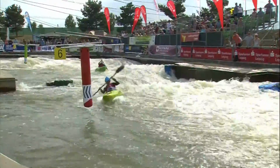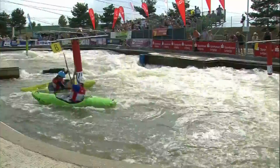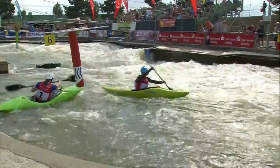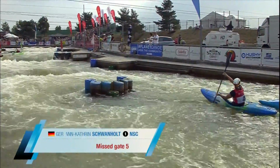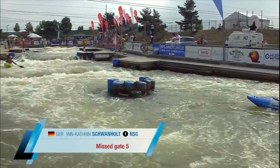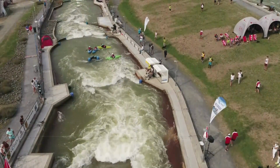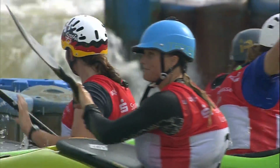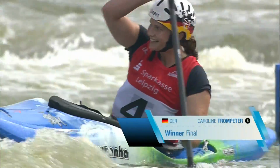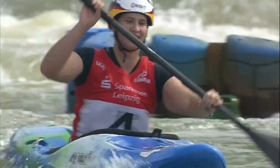Well, an extra roll there coming in, and looks like Sage Donnelly now in 3rd place, and Anne-Catherine Schwanholt of Germany, wearing bib number 1, comes in 4th. But yeah, confirmation as well, eliminated because of missing gate 5. But what that does mean is the provisional winner of the Extreme Canoe Slalom in the women's kayak event is Caroline Trompeter of Germany, ahead of Ashley Nee of the United States of America, and in 3rd place, provisionally, Sage Donnelly.